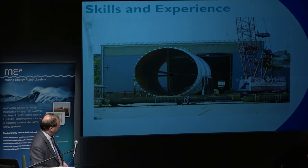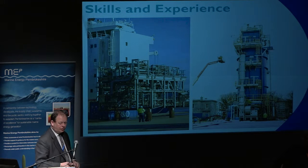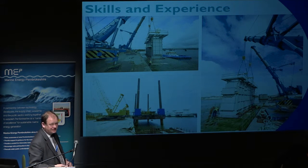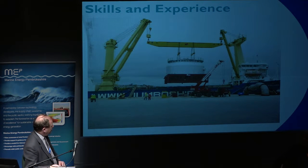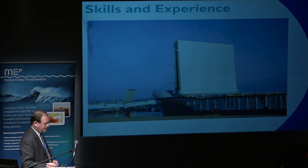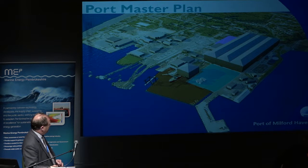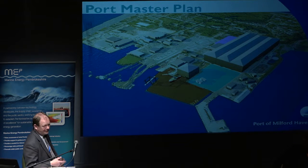So here are just a few examples of the products where we have been engaged in helping fabricators build their devices and then move them to a berth, because they need to have the berth access to get their devices or these components off to where they're going to be installed. That is our expertise. But working off a berth, as you can see, involves quite a lot of cranes and heavy cranes.